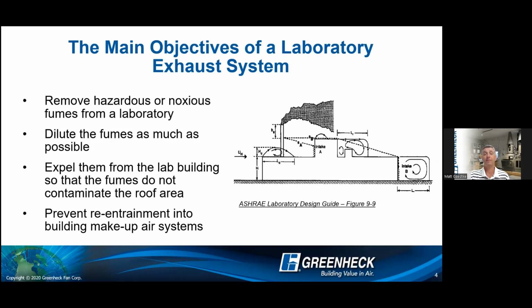So the main objectives of a laboratory exhaust system are really summed up in the ASHRAE Laboratory Design Guide, Figure 9.9, a great document to have on your desk if you do a lot of laboratory work. But really it comes down to a couple of fundamental goals. Number one, for all of the people inside of that facility, we want to have a safe environment. So whether that's a process or chemical fume hoods, it's helping extract that contaminated effluent out of the space.